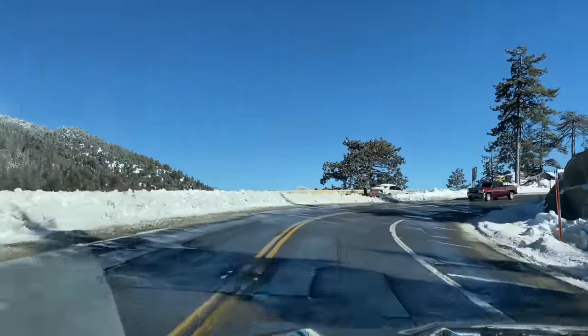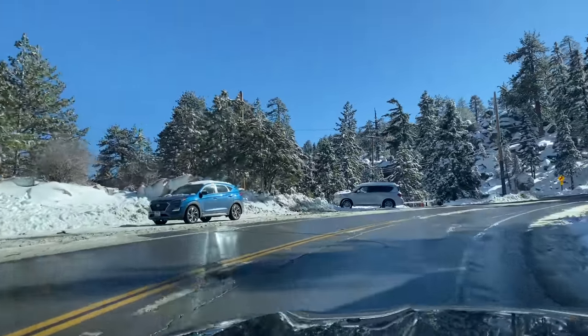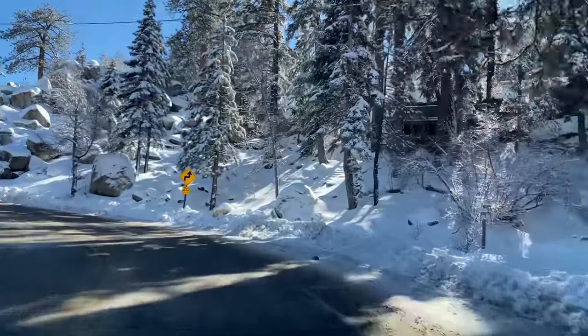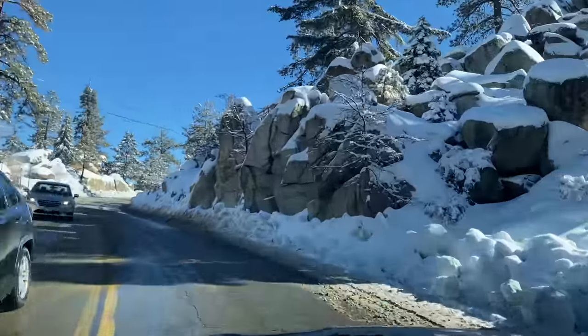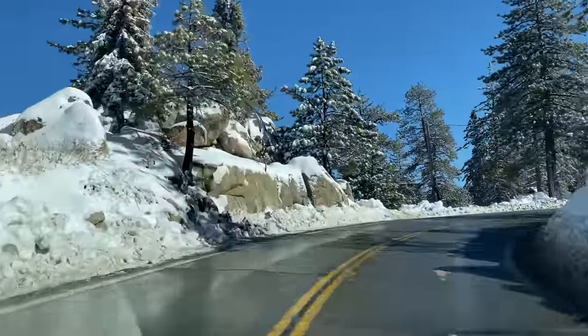And this poor guy, look at that. That's not gonna be fun. Jeez. That is not gonna be fun to dig yourself out of that. But you're not supposed to park there, so maybe lesson learned. But still, I feel so bad for that guy. Do you guys see how much snow he has to dig himself out of? Because the snowplow really blocked him in there.